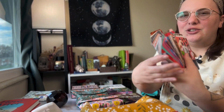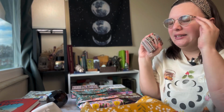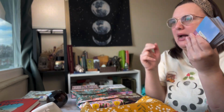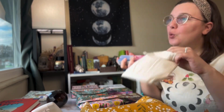I have talked before about some of the reasons I think it's a springy, summery deck. First off, the colors. But there's also something about this deck that has always given me 90s collage vibes. I can picture sitting there cutting up magazines, doing a collage, and filling out the Cosmo quiz, kind of like pool vibes.